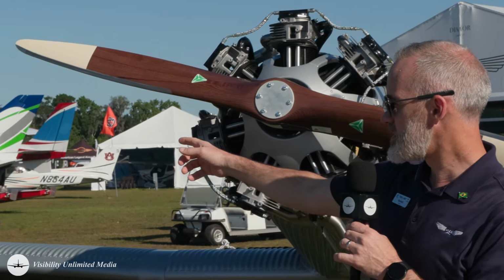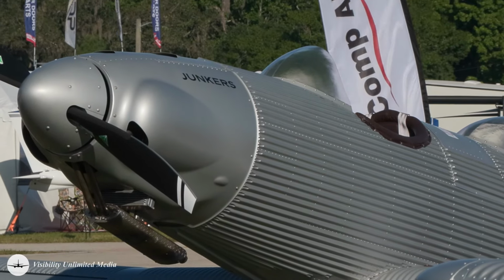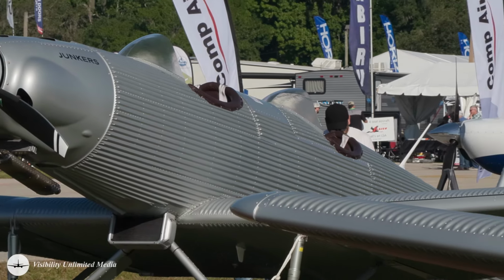I'm Marshall Haglund, the marketing manager and company pilot for Waco and Junkers aircraft. And we are standing in front of our newly unveiled Junkers A50 Heritage model. If you look off in the distance there behind me is the Junkers A50 Junior, which we launched last year at Sun and Fun 2023.